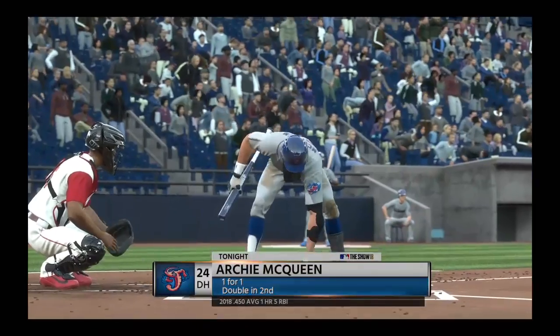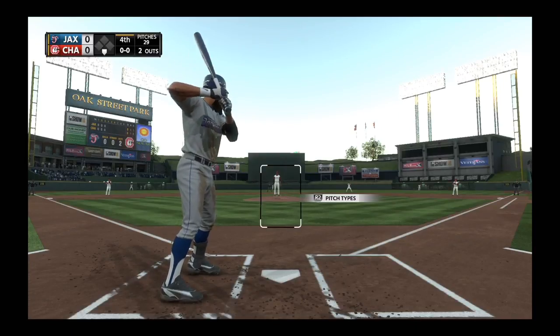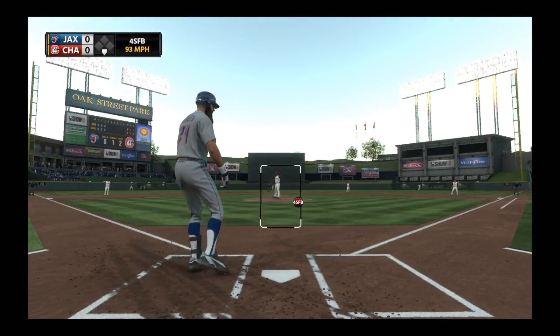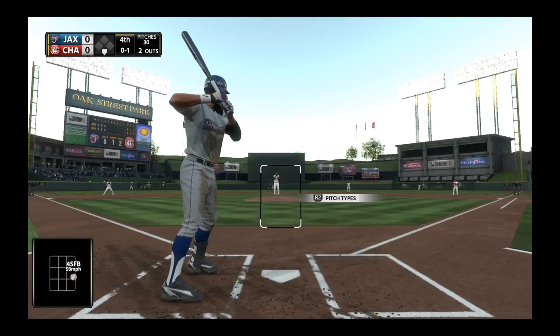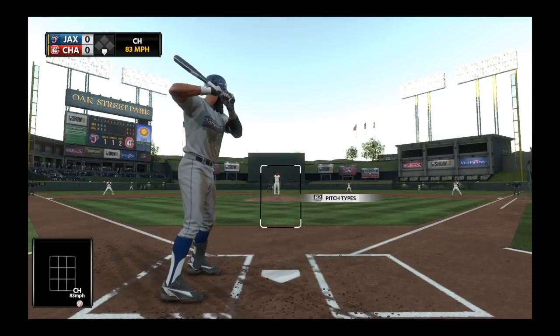All right, Archie McQueen is back up to bat. 1-for-1, a double in the second. Good way to start off the series. Fourth inning, 2 outs, 0-0 is the count. Here's the pitch, and takes another fastball to start off the inning. All right, 0-1 is the count. Here comes the pitch, and a changeup down low for a ball.